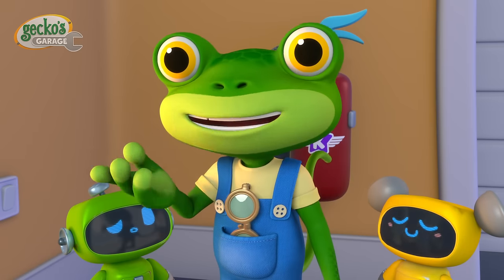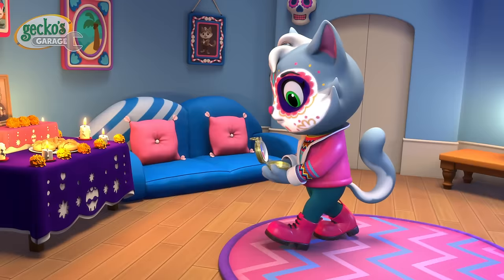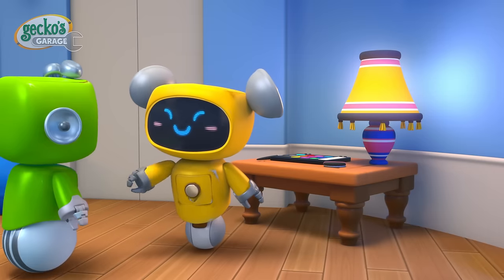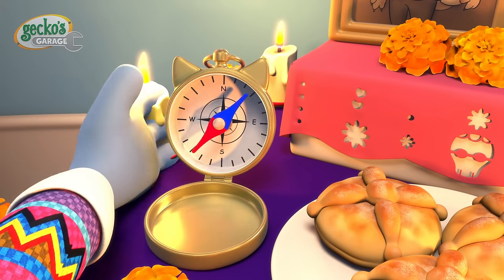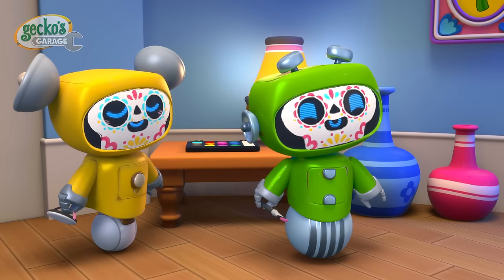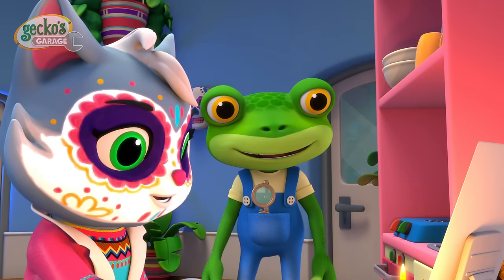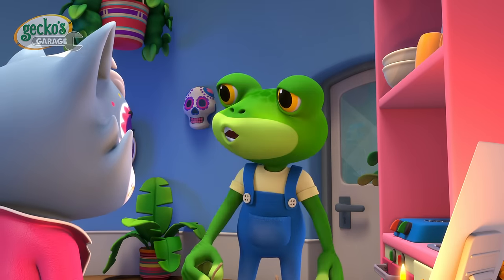Muertos? What's that? It means Day of the Dead. My family celebrates this holiday to remember our loved ones who have passed on. Mi ama, my mother, was an ace pilot. This was her compass. Do you have anything from your grandpa? My grandpa was an inventor. Before he died, he made the famous Gecko specs. A nifty gadget to help you see better in all kinds of situations.